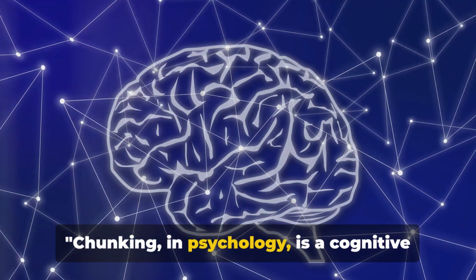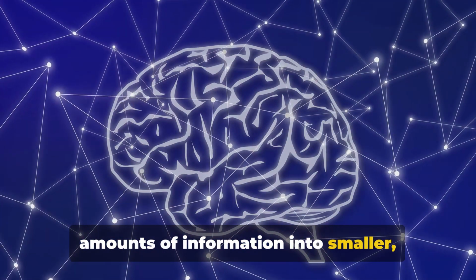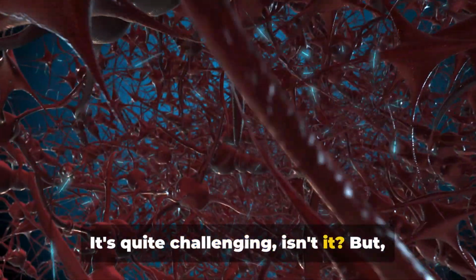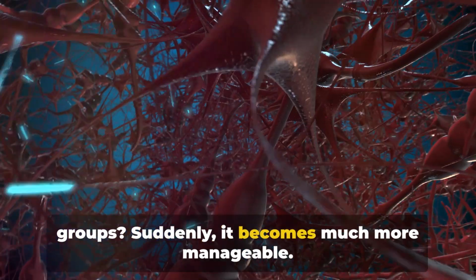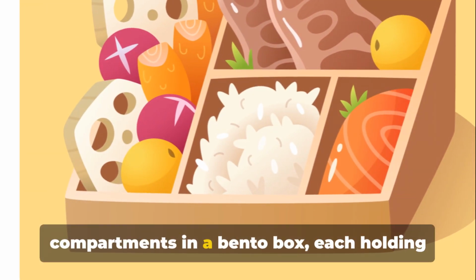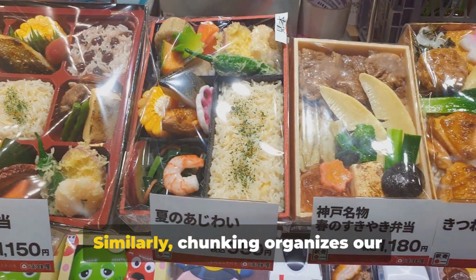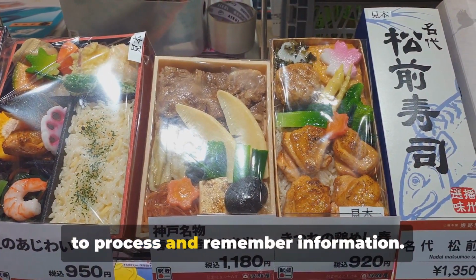Chunking in psychology is a cognitive strategy that involves breaking down large amounts of information into smaller, manageable chunks or units. Imagine trying to remember a long string of numbers. It's quite challenging, isn't it? But what if you break that string into smaller groups? Suddenly, it becomes much more manageable. That's chunking. It's like the compartments in a bento box, each holding a different part of your meal, yet together they make up a satisfying lunch. Similarly, chunking organizes our thoughts, making it easier for our brains to process and remember information.